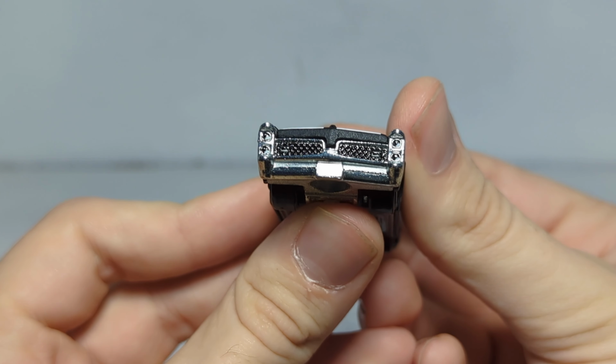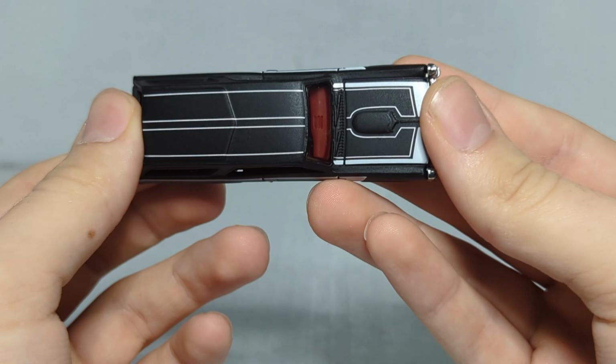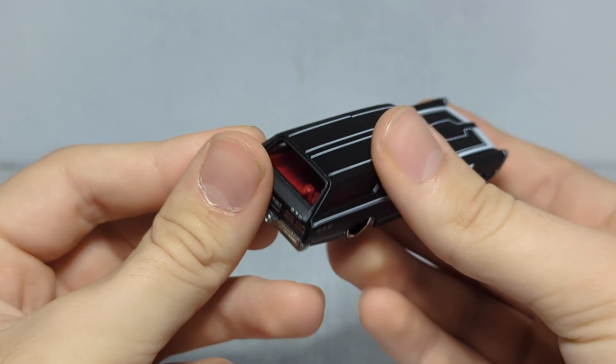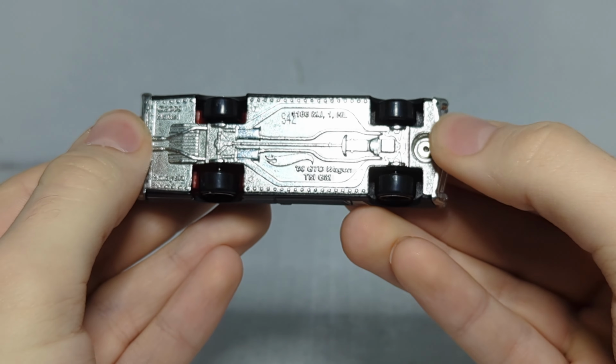Look at that front end. That is so beautiful with the stacked headlights. Can't get over that. All of the little white detail on the top and the stripes look super duper good. You got the nose scoop there, which is pretty fun as well. All around, just an amazing car. And yeah, there you go.